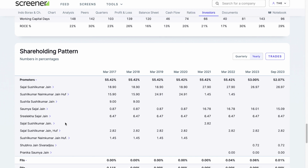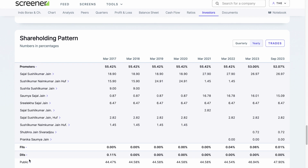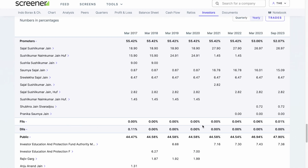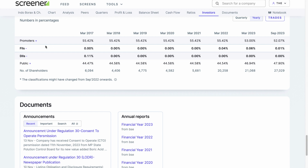If we look at the promoter share, it is pretty clean. I do not see any shell companies. I do not see any outside organizations holding the shares or having a controlling stake in it, and the percentages have increased in the past. So the interest of the promoters in the company is also pretty much intact. In public, we have various items, but again, it can be a mix of any number of people. But as a highlight, the FIIs and DIIs do not have any interest at this point.